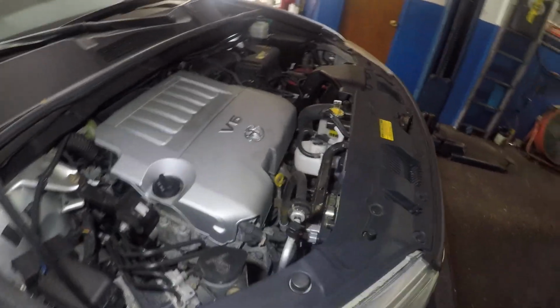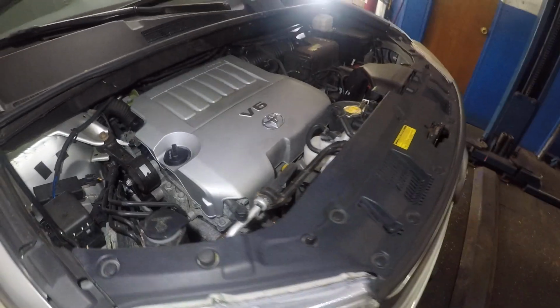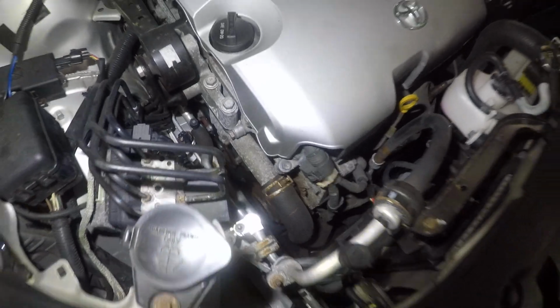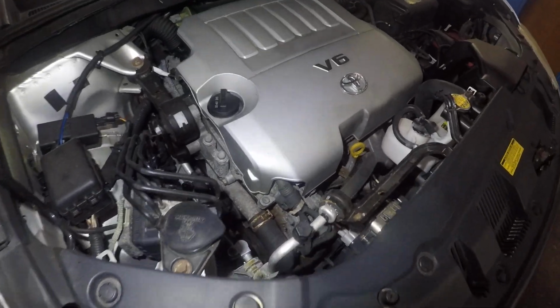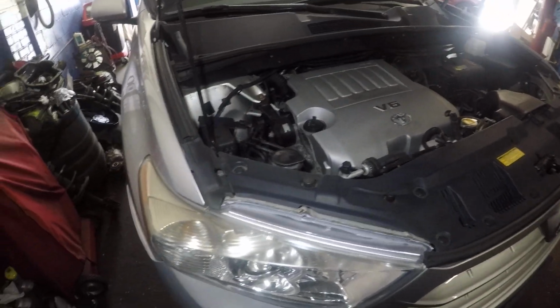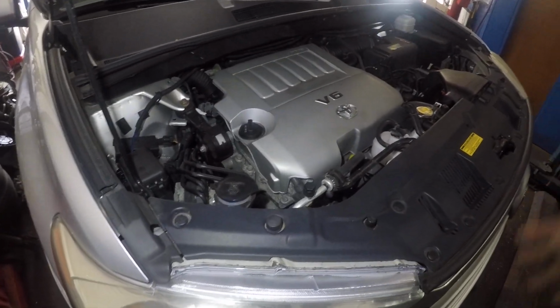But the main reason why I get all the customers coming to me is they have low antifreeze, all right? Low antifreeze is going to be the most common reason. Sometimes you have a water pump leaking, or small leaks in the radiator that you cannot see or find. Your antifreeze goes low after like a year or so, and now you have no more heat. Simple as that, guys. You're topping off the heat.